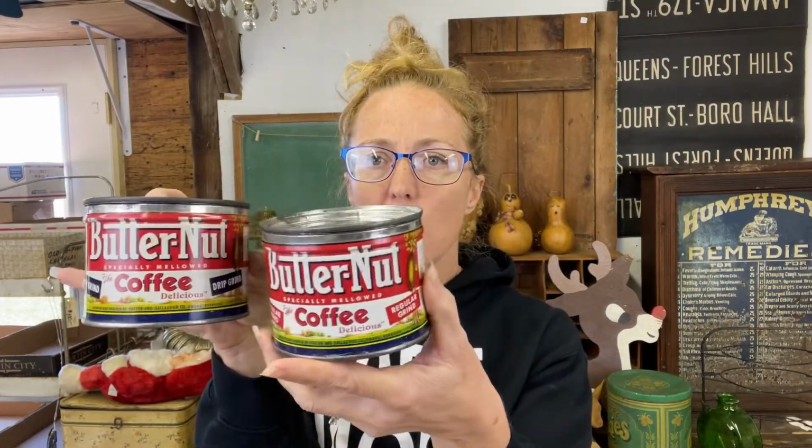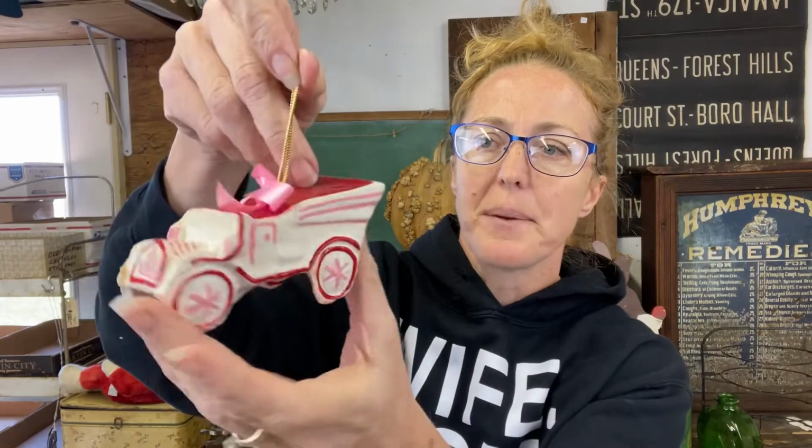I got 2 of these little butternut coffee things, tins. They're half pounders. They are just so cute. I know 1 pounders are super common. This like vintage paper mache little car. Show you the side that is painted.